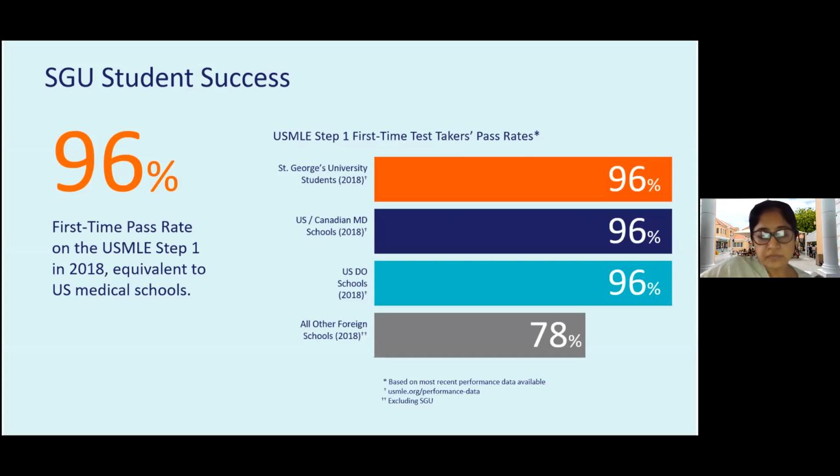96% of my students clear the USMLE Step 1 in the first go every year. Again, we've maintained this for the last 11 years in a row, right? Now, if you see keenly on the screen, you will also say that, ma'am, other US or Canadian medical schools or US DO schools have similar statistics. But what you need to understand is the advantage with St. George's, especially for you being an international student, would be that the number of international students at St. George's is about 24% of my total population, whereas the number of international students in any other US medical school or a US or Canadian DO school would be less than 1%, right?